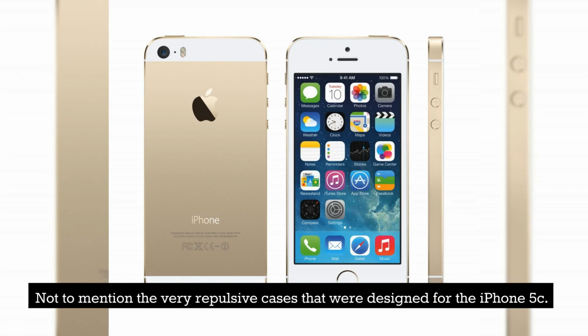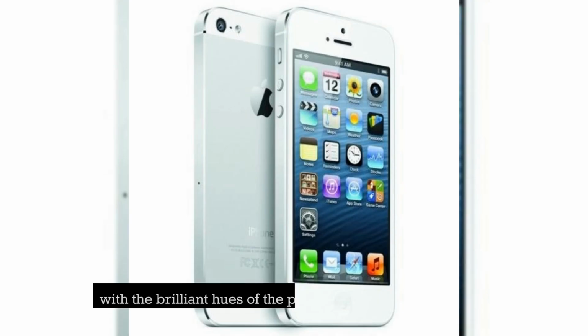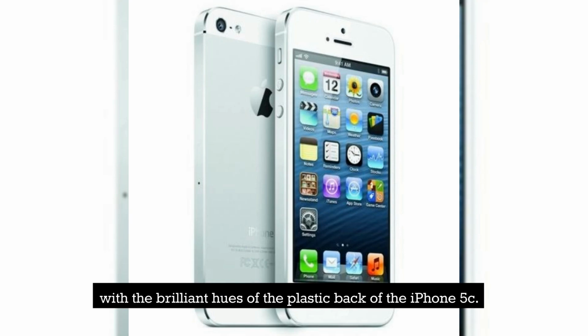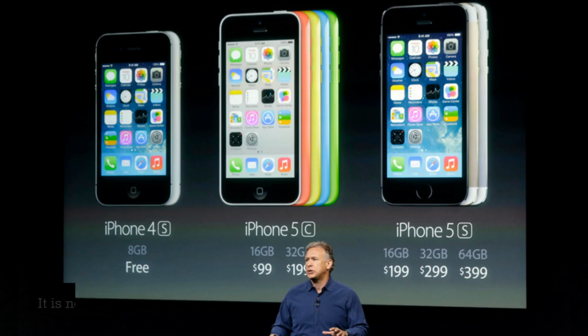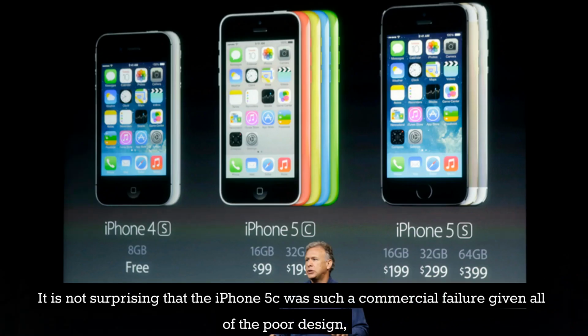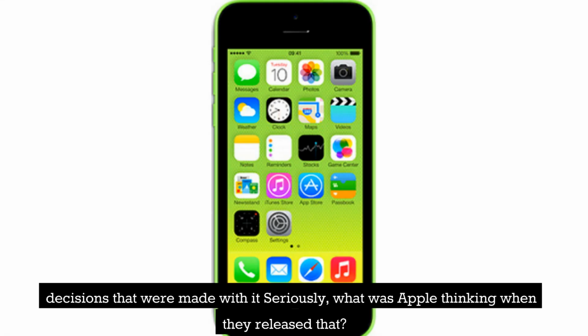Not to mention the very repulsive cases that were designed for the iPhone 5C. You know, the cases that have holes in them, mixed with bright colors to contrast with the brilliant hues of the plastic back of the iPhone 5C. In my opinion, they were on par with Crocs when it came to iPhone cases. It is not surprising that the iPhone 5C was such a commercial failure given all of the poor design decisions that were made with it. Seriously, what was Apple thinking when they released that?